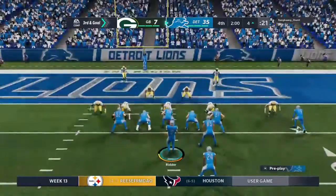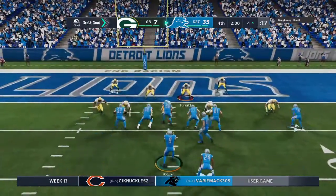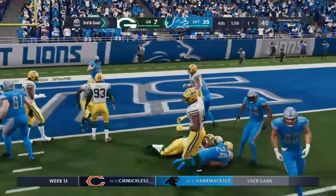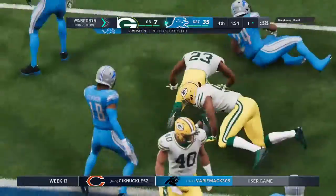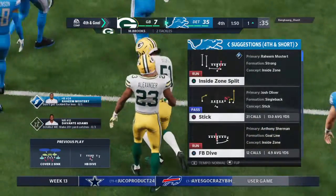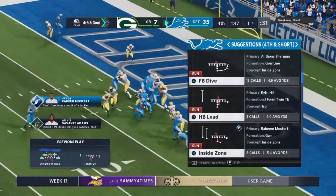So the Lions in possession of the football as we welcome you back. They've got it 3rd and goal here as they try to finish off their victory. And they'll get him down just shy of the goal line at about the 1. He needed 3. He got 2. Now that'll set up an interesting situation here on 4th and a yard. And goal.